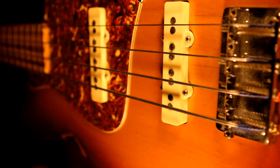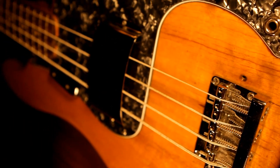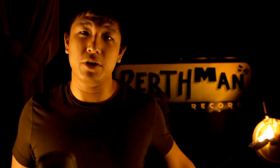A little bit about my bass guitars: the first one is a Fender Jazz. It's a 1988 model, all stock, I didn't change anything. The Precision Bass is a 1977 model. I just changed the pickup to a DiMarzio Model P. I also changed the fretboard to rosewood and the bridge to a high mass bridge. Other than that, it's all stock. The wood is all original.